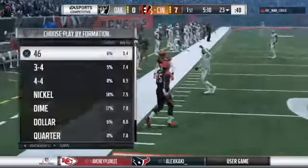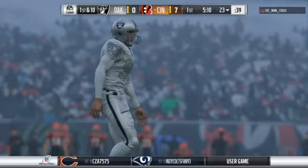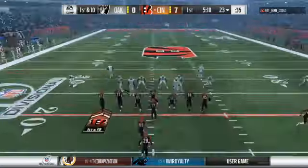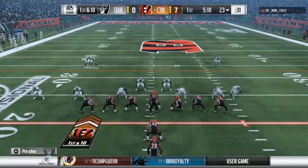Where will they spot it? They say just outside the 20-yard line. The Bengals getting set to go. And they hit the home run last drive. One play on the ground all the way to the house. Now the defense, maybe they're expecting a run here.